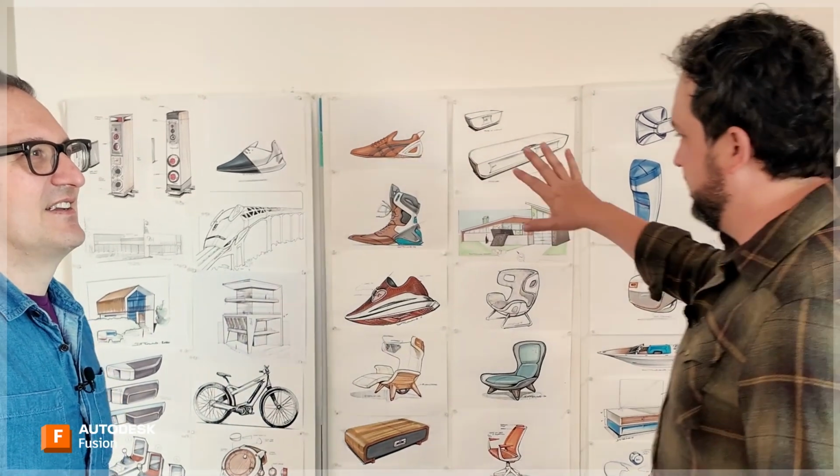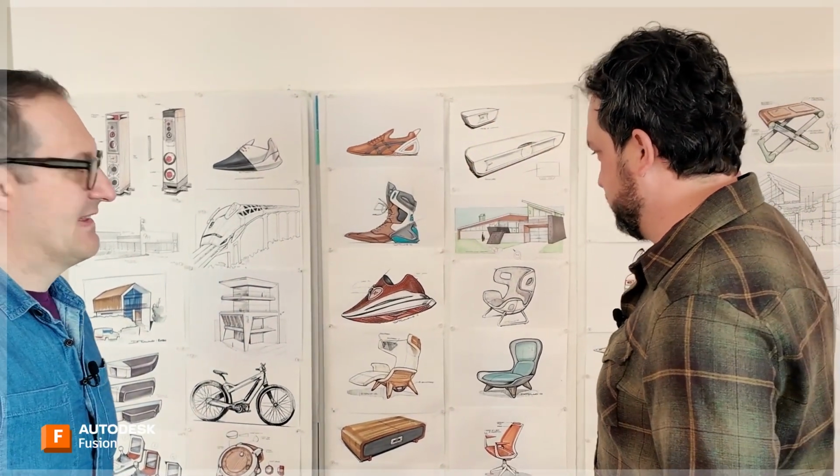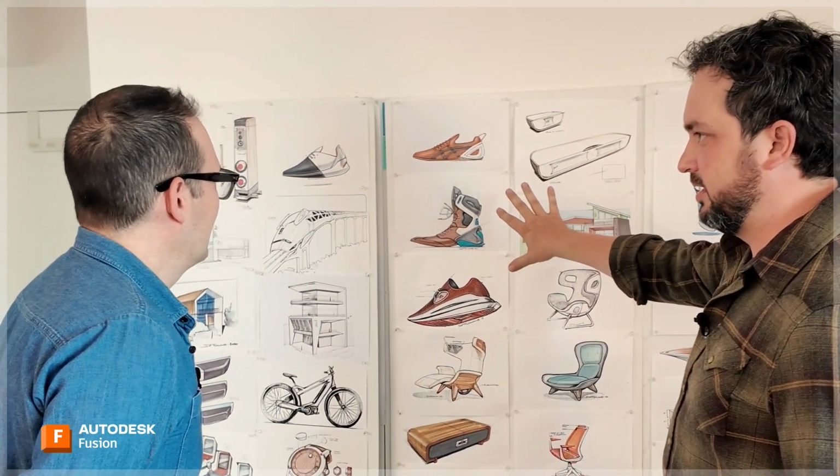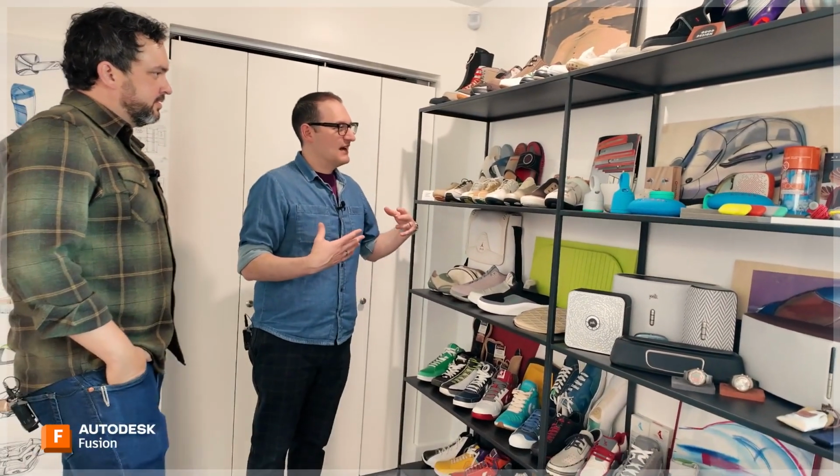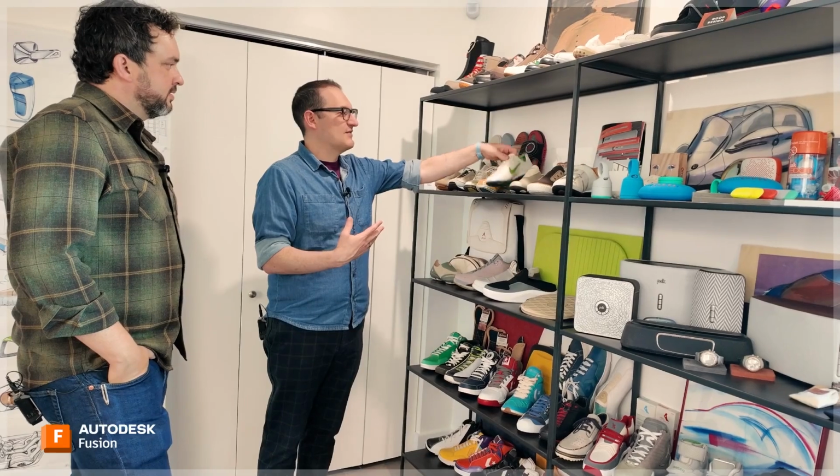Okay. So do any of these shoes exist on the shelf yet? Or are we looking at really early ideas here? None of these exactly, because a lot of these are just concepts and ideas, but you could see how, I think footwear lends itself to working this way because it's very dynamic.